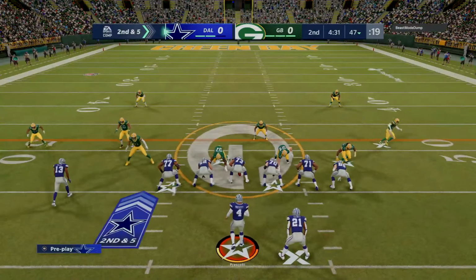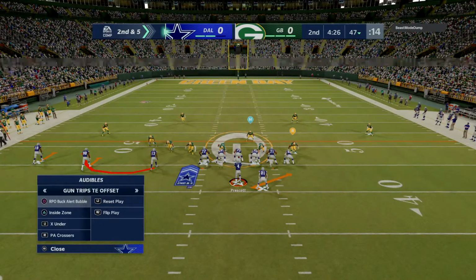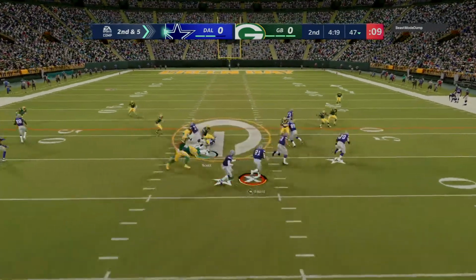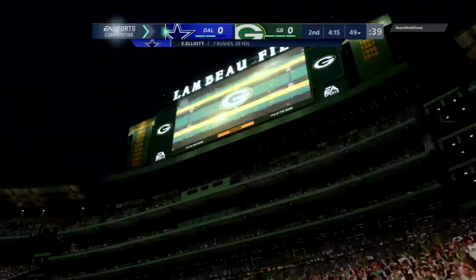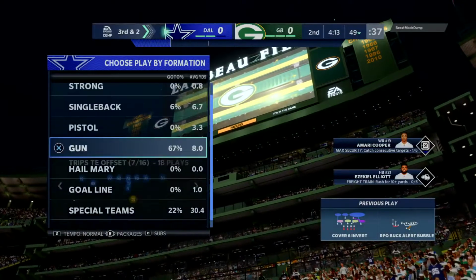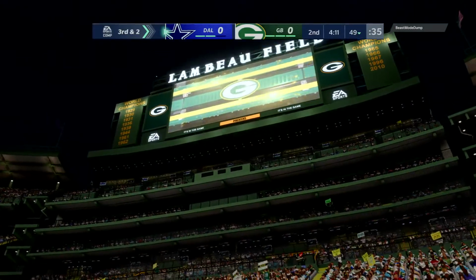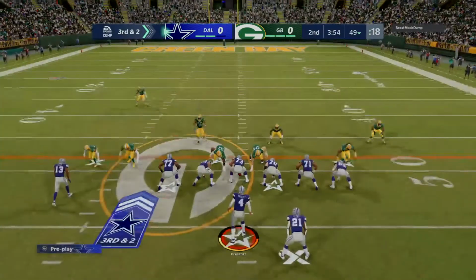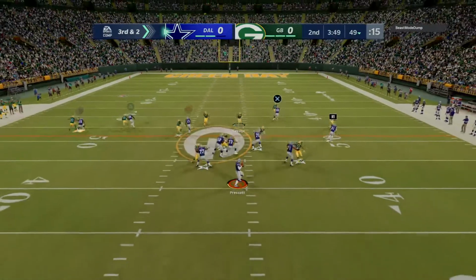From the 47, it's 2nd and 5. From the shotgun, a give to Elliott. And down he goes at the 49, a 3-yard pickup. Some of these play calls, I think they're a little conservative, but you know me, because it's easy to sit up in this booth, right, and make all the calls and think I'm going to be correct. But I would like to see them open things up, because otherwise this defense is going to gang up on the run and shut them down.